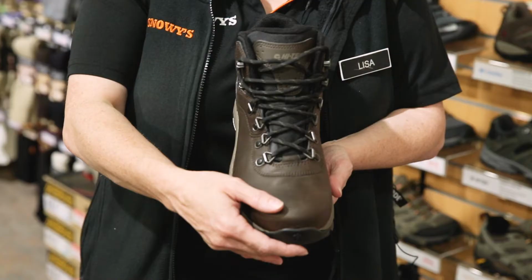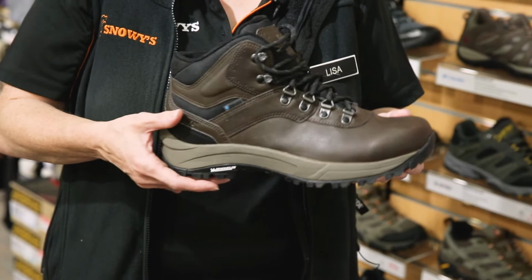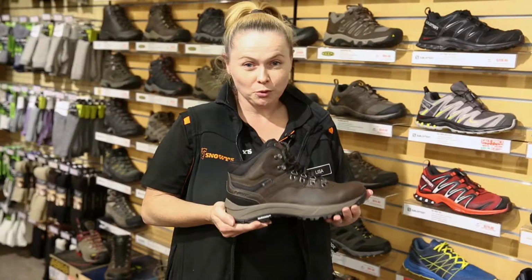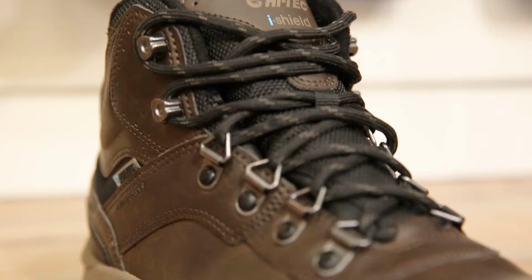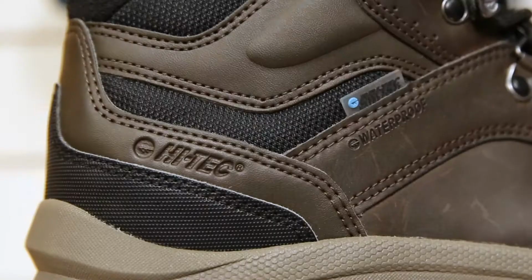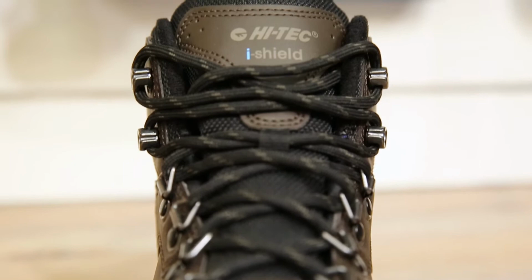I have here the men's Altitude 6 boot from Hi Tec. It's one of our biggest selling all-leather boots. It's very lightweight and quite a sturdy, durable boot. It's made from a full-grain leather upper. It has a waterproof membrane, which is the Dri-tec membrane. That's Hi Tec's own technology.